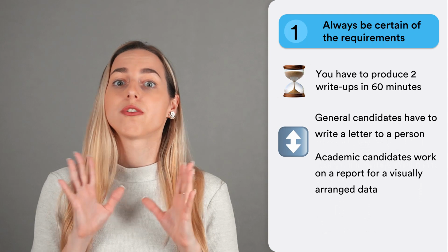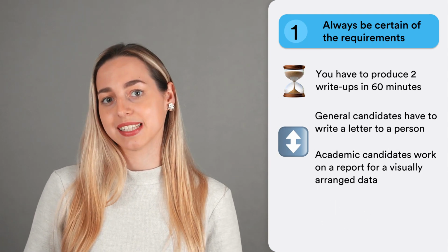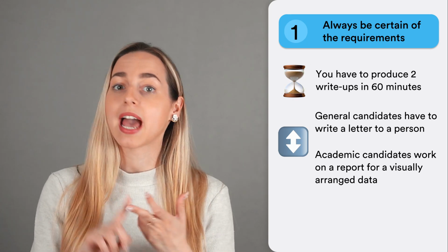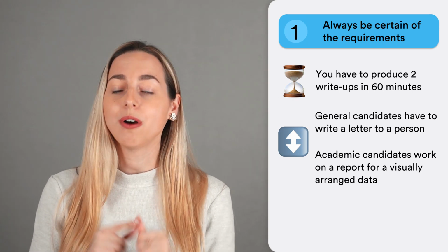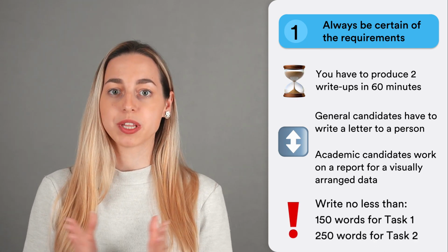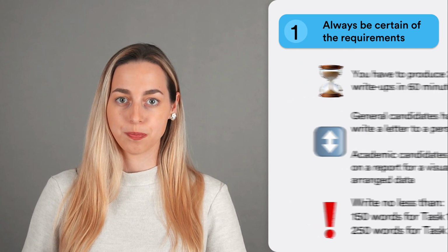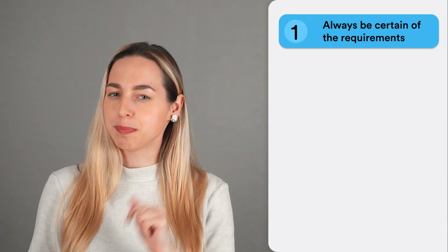Don't worry though, there are no right or wrong answers. Your level of the language is assessed, alongside grammar, vocabulary, arguments, and how you structure them. You are expected to write no less than 150 words for task 1 and 250 for task 2. Building up on that, tip number 2.